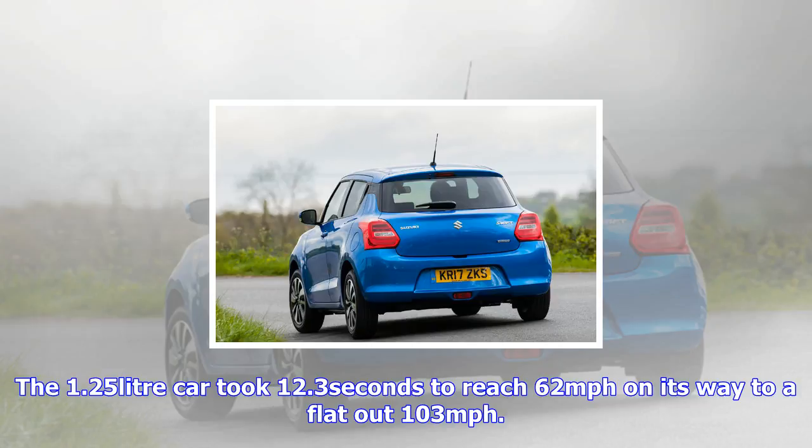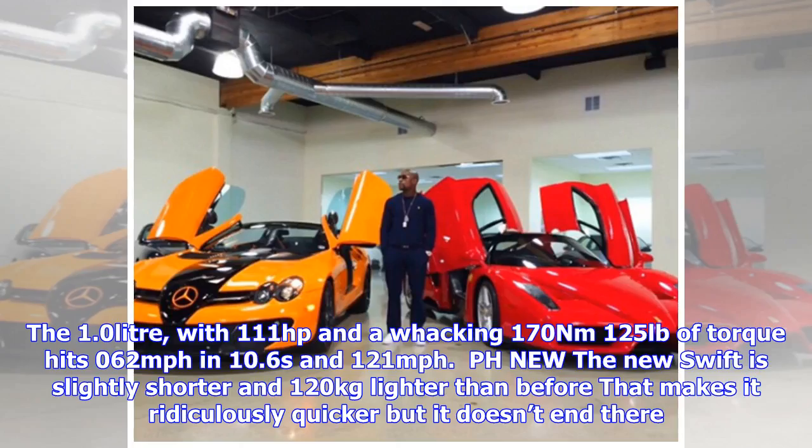Floyd Mayweather loves his cars, and judging by the pics he posts to his Insta account, he's not afraid of splashing the cash to get them, Instagram sandwiched between two supercars around the roads of Monaco.